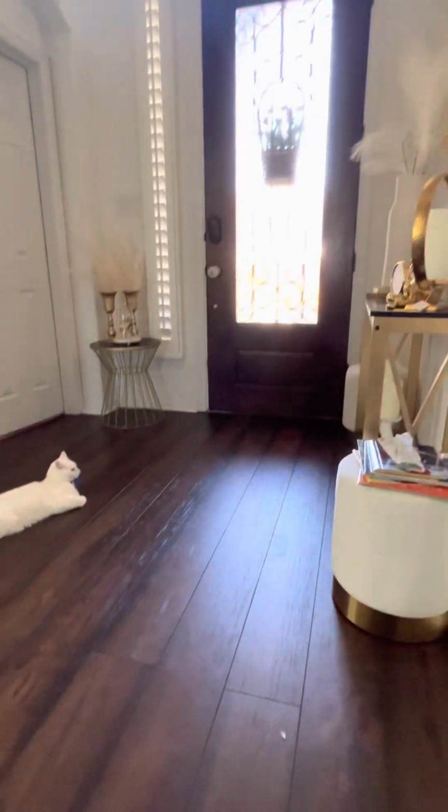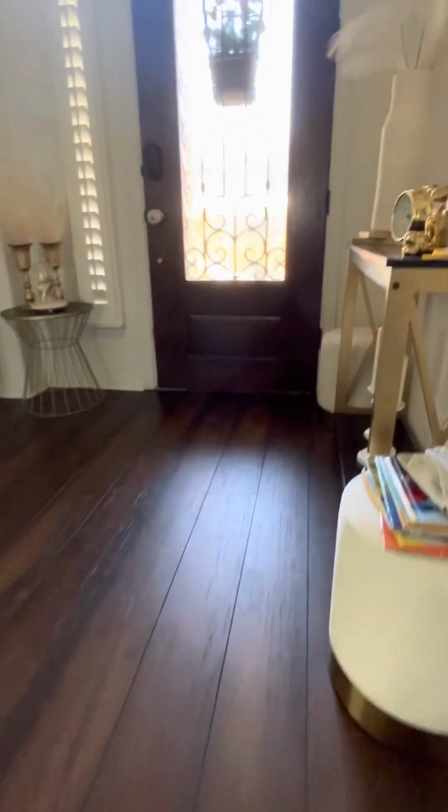The bus is here, see? You can see the yellow one.